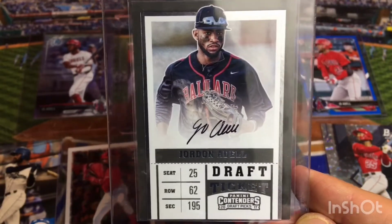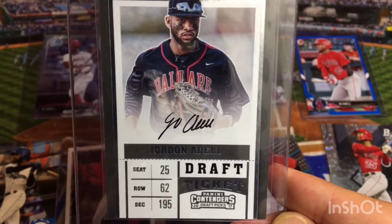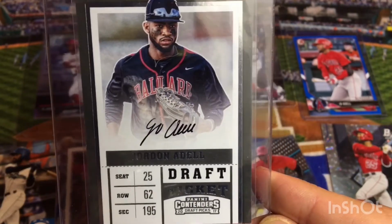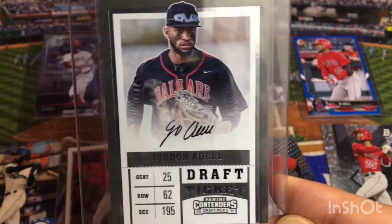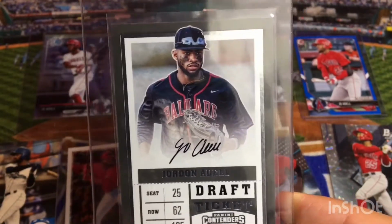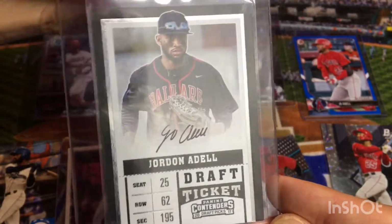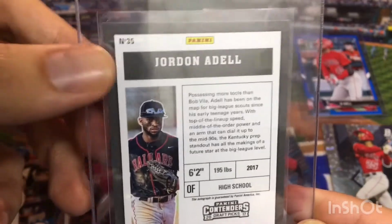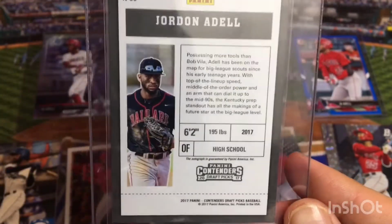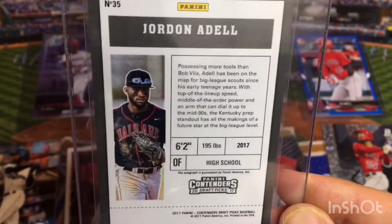The pen that he used to sign this autograph is such a fine point pen. It almost looks like it's one of those printed autographs, but it's not. It's a legit autograph. And there's a couple versions of this card. There's one version that uses this picture with, I think they call it the sunglasses on hat. There's another version of this card where he is batting at the plate, and they're both numbered 35. I don't know why. They have 2 different photo variations, and I don't know which one is more valuable, to be honest.